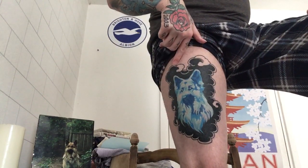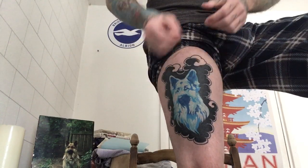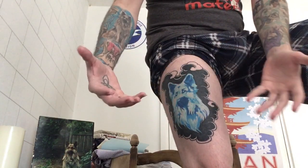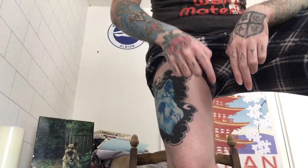And the black background, I would have liked to have had it kind of like in the resurrection stone shape, but the problem with it is that it would have been too narrow to get him in, basically. It would have gone much bigger, and I didn't want to go too big because when you get it on the inside thigh, that stings.